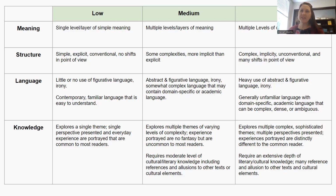And then the last piece is knowledge. Does your story explore a simple theme with a single perspective presented and everyday experiences portrayed? There's probably a low risk that that's going to be the barrier for your students.